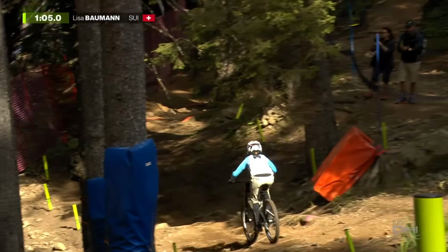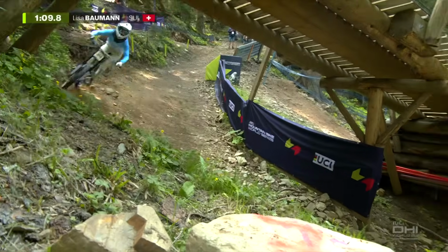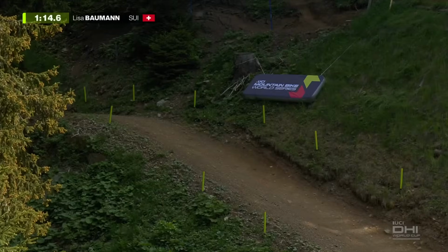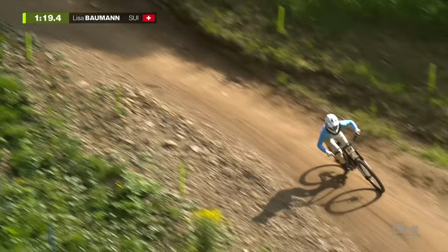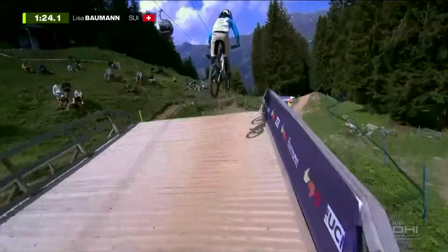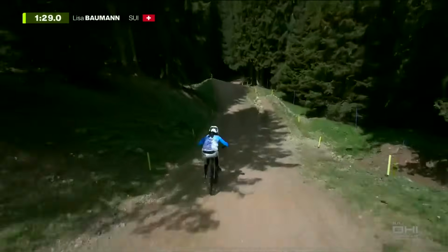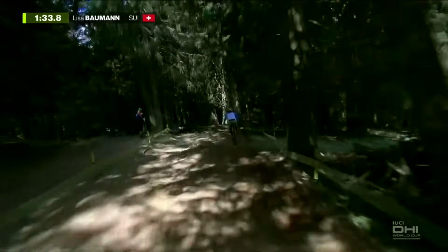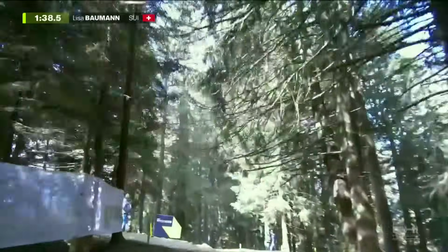You can see as well one of the trademark difficulties here in Lenzerheide is that dappled light in the trees. Big routes coming out throughout practice. Baumann clears that big bridge jump with ease and then heads back into the woods where it gets very, very dark very quickly. A lot of the riders in the junior ranks hanging over this right-hand line there yesterday before cutting back to the left.